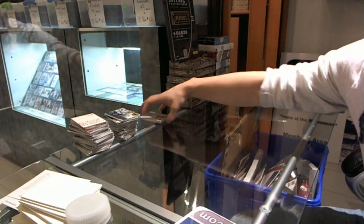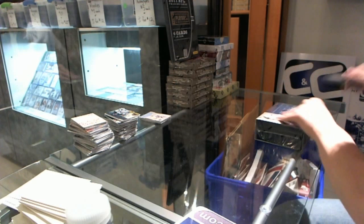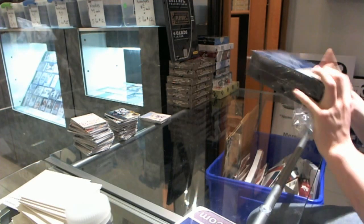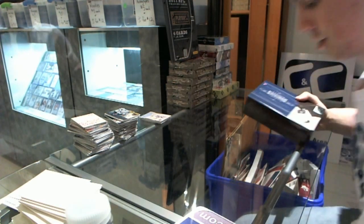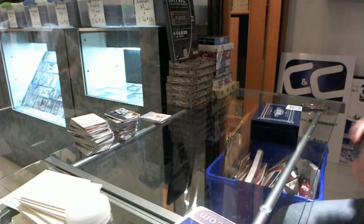Well, it's a good sign when the limited box of the two delivers three good hits to the draft. So if Dominion can match that, we're sitting pretty.